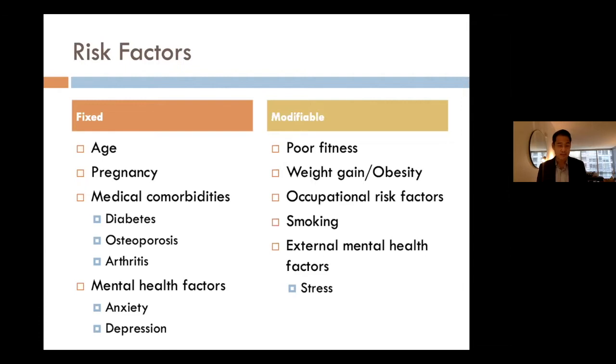Pregnancy and being a female in general has also been shown to be an increased risk factor for having back pain. Medical comorbidities such as diabetes, osteoporosis, arthritis, mental health factors such as anxiety and depression. Over on the modifiable side, poor fitness, weight gain, and obesity, occupational risk factors. So that's things like your jobs or the hobbies that you like to do. Are they things that are putting your back at higher risk? Smoking, and then external mental health factors such as stress and jobs.